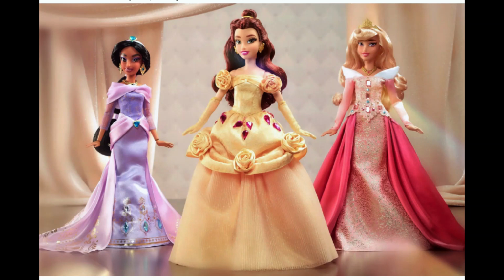So I will read the description that Mattel has for these dolls. Mattel presents new Disney Princess Collector's dolls in the beautiful Disney Princess Radiance collection. Disney Princess dolls can be the crown jewel of your collection. This series reimagines their signature gowns and embellishes them with story-inspired gemstones.